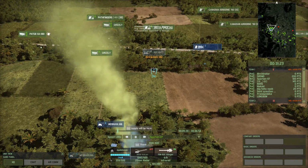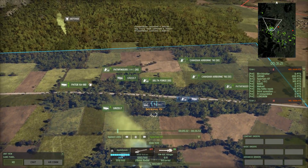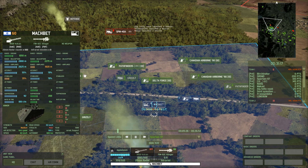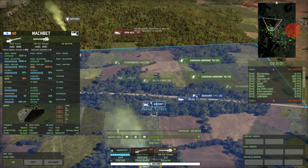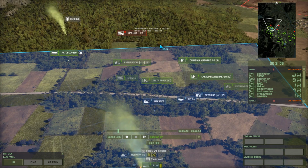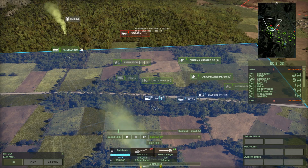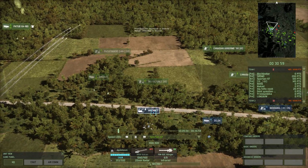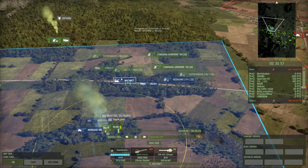Fortunately, the Machbet gets detracked. And while the Machbet might be an AA unit, do not discount it when you're fighting against enemy ground targets, because that Vulcan can make very quick work of enemy infantry, provided that you keep it just outside of AT range. Especially in these areas, infantry can creep up on you, and if the Machbet is able to get a couple of shots off before it gets hit, well, there won't be any infantry left to get hit.